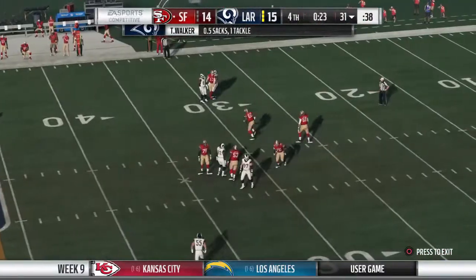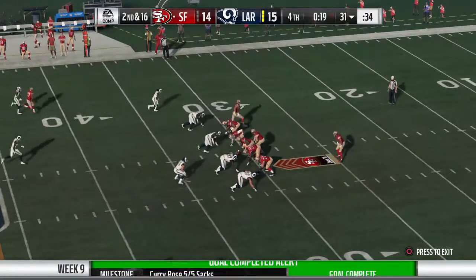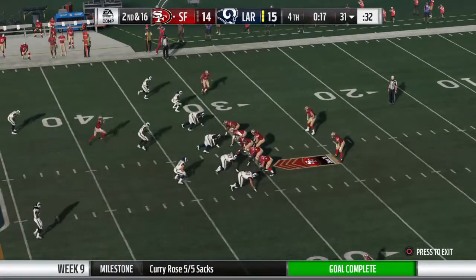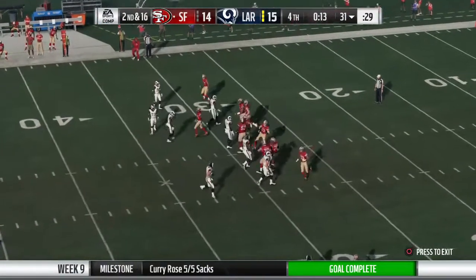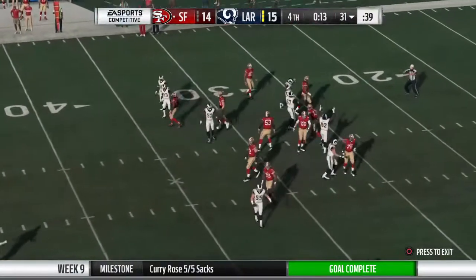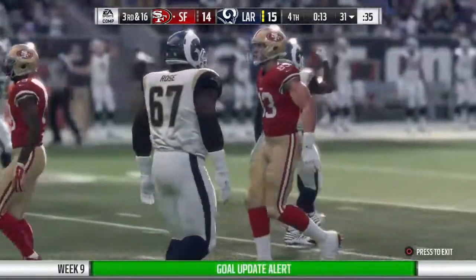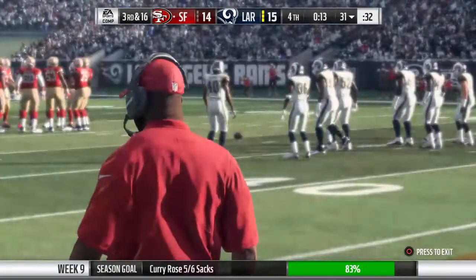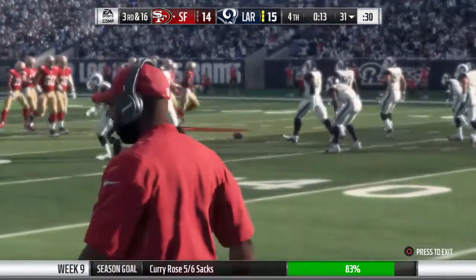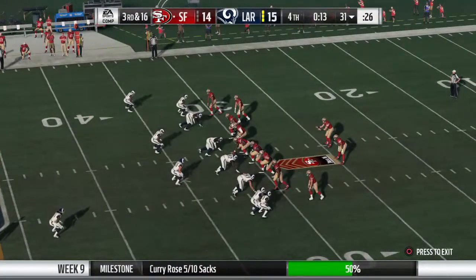He's taken down. Tylan Walker in there to drop him as the clock continues to roll. And now down to 14 as he spikes it to stop the clock. The Niners on third down. They've had a lot of chances, but not much success, converting only 3 times. This is 3rd and 16.